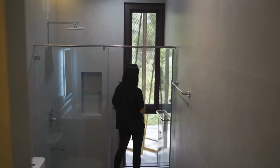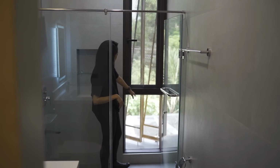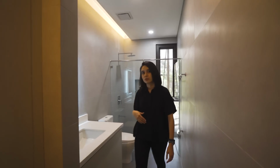maganda yung ventilation. And again, kita niyo yung mga slats sa labas. So actually, kahit hindi mo na siguro frosted yung salamin nito, okay lang. But of course, if you feel like putting a frosted film over that, understandable. This is, after all, a bathroom.